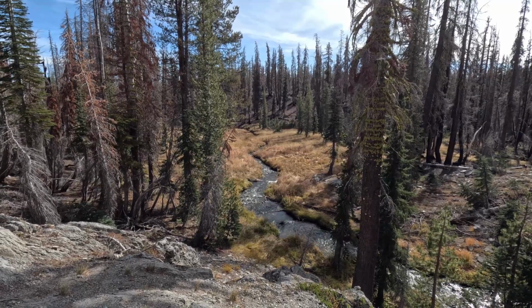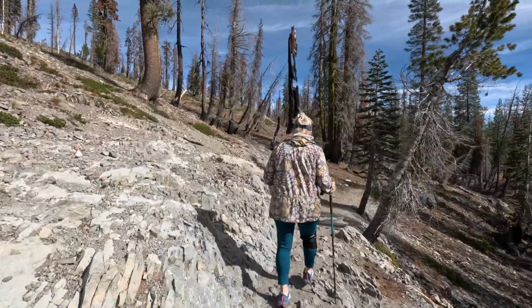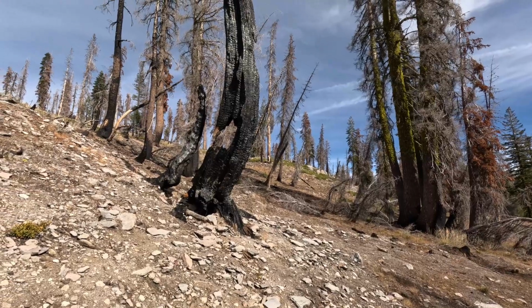Wow. This reminds me of Yellowstone. It does. I think I'll be taking my jacket off shortly. Yeah, I think I will be too. Look at this tree to your left. Oh, wow.